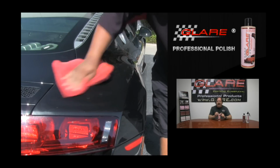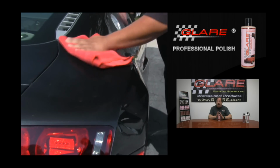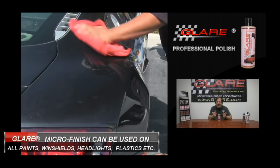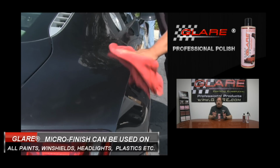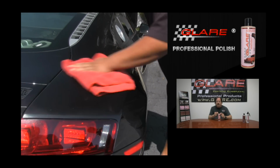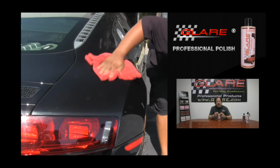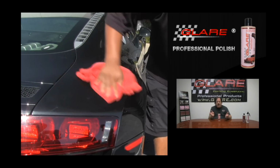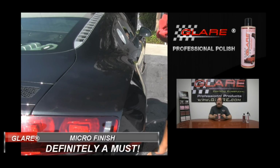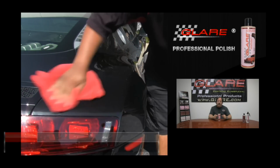This will make your paint like glass. It'll look so beautiful, it'll look fluid when you're done with this product. You can even put it on your windshield, on your headlights, plastic, anywhere on your car, even chrome. Yes, I suggest that you definitely put this in your arsenal. It's something that you'll definitely be using because, like I explained before, when you drive your vehicle, after 2 or 3 weeks, dirt hitting the car or whatever, you can't help that. There's going to be some scratches in it. You get out the micro, in a flash it gets them right out, makes it beautiful. So Glare Microfinish, definitely a must.